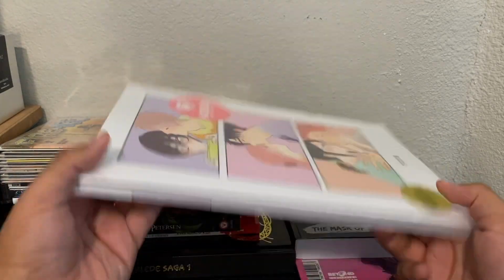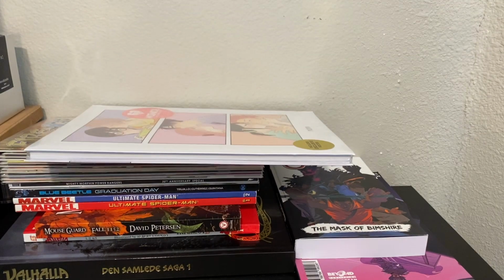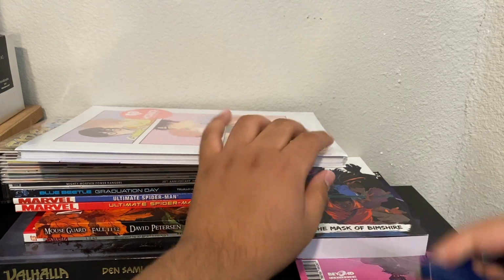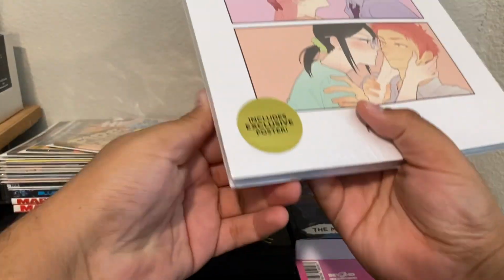Let me see if I can open this without damaging it. Let's hope so. There we go. Let's see what is in here.